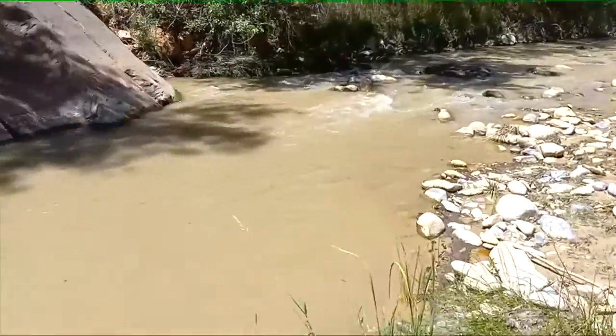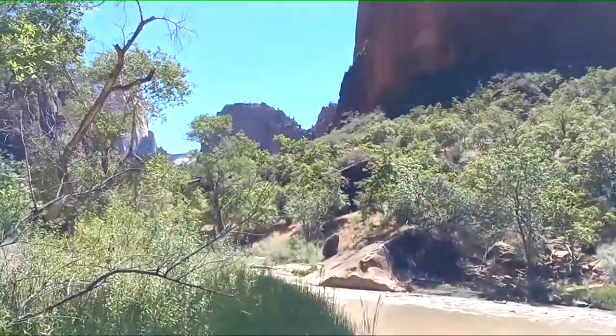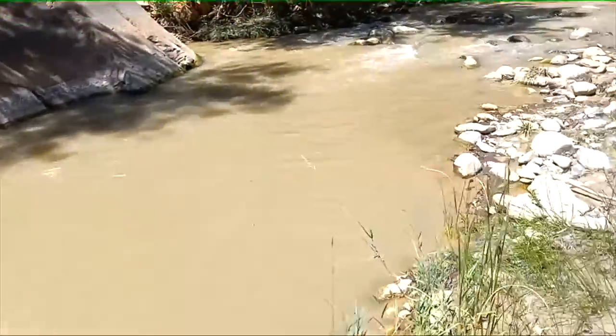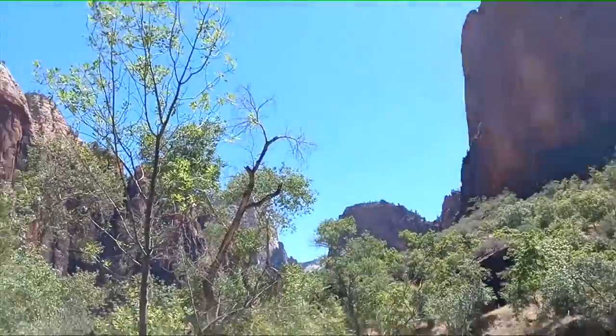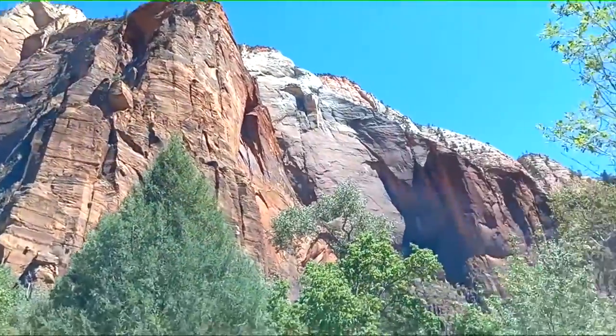All right, there's a nice little bathing spot right here. I really enjoy this, and there's a steep face going up to Angel's Landing over there. So I'm gonna jump in, and then there's one more essential stop on the way down. That's ice cream at the main store, at the Zion Lodge. All right, just doing a real fun thing.